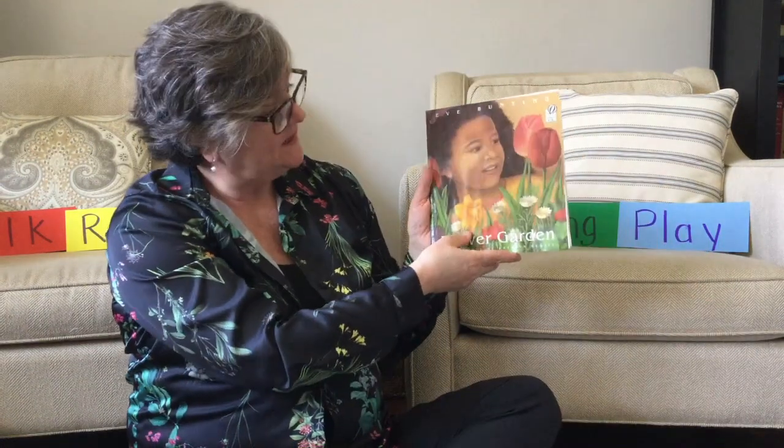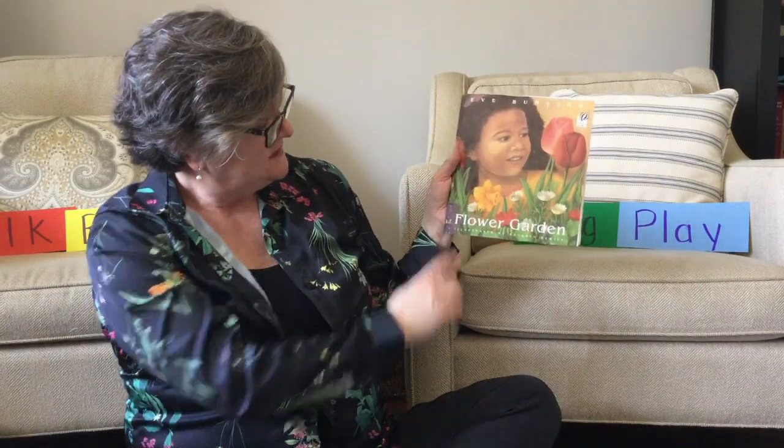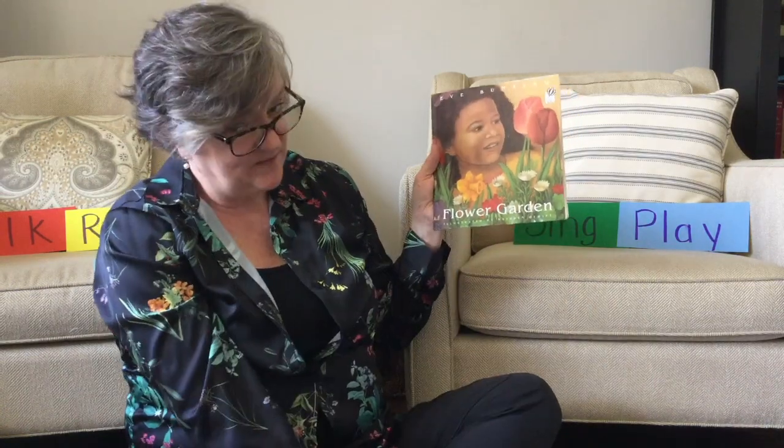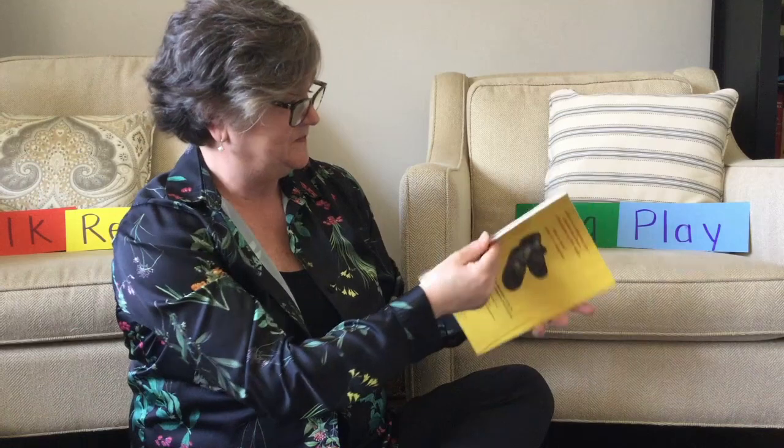Our last book is called Flower Garden. Let's see if we can find the magic page on this book too.